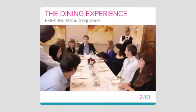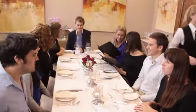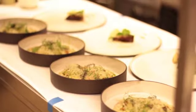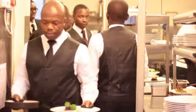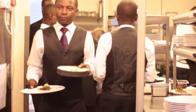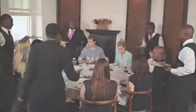the extended menu sequence. You now have a good idea of the flow of service. We'll take you through a 9-course menu to help you better understand not only the dishes you'll be serving, but also how the courses affect the service you should provide. By the end of this lesson, you should understand the 9 courses of an advanced menu sequence.